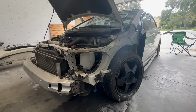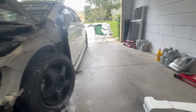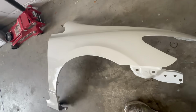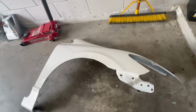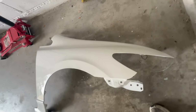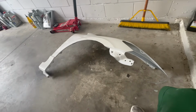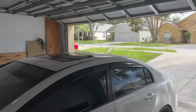To be honest with you, I really do hate doing this. I'm not a paint and body man. It's one of those things that I can do, I just do not enjoy it. Of course, it always brings you joy to spray something and see it looks good. It's just not my cup of tea. I just don't really enjoy it.